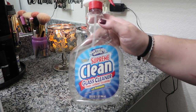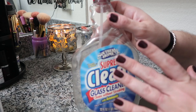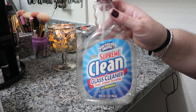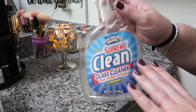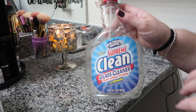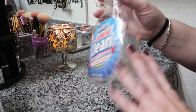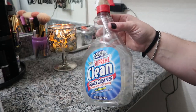And then this, you guys, is so old that this says Southern Home, and Southern Home is either Bilo or Piggly Wiggly. It's one of their house brands. I'm pretty sure it's Bilo. But this is from when we lived in South Carolina, and we had this in the storage shed. So when we opened everything up and we got into that cleaning box, there was a little bit of Windex left in here. So we just went ahead and cleaned all of our car windows and stuff with it and finished up the bottle.